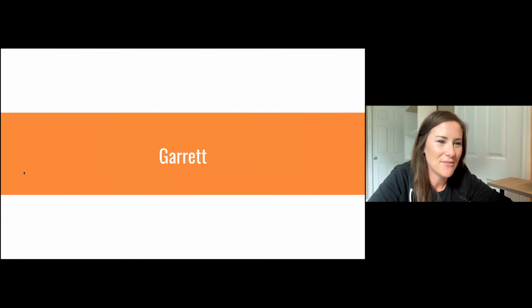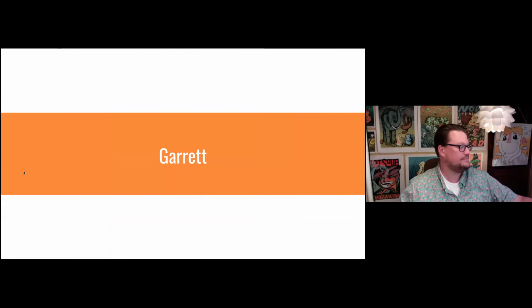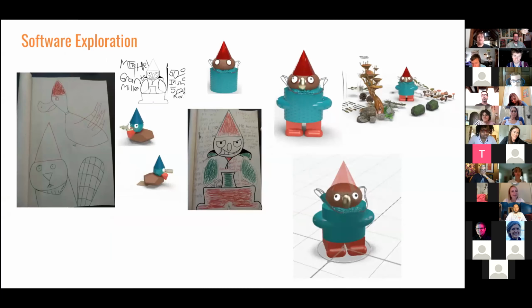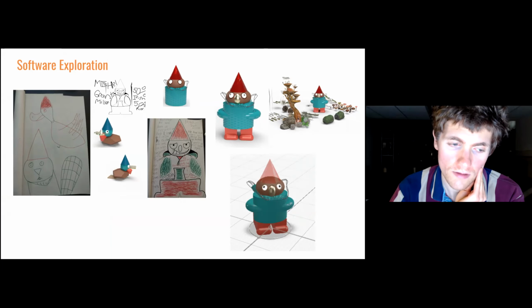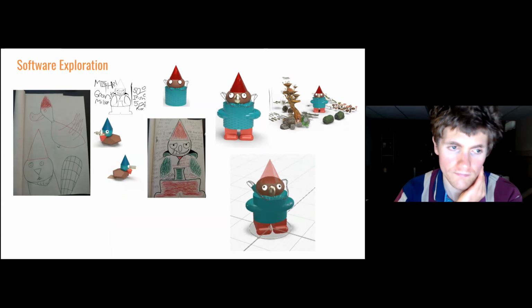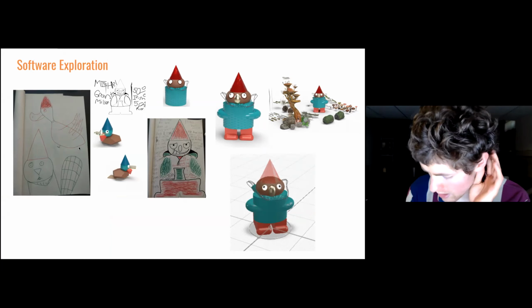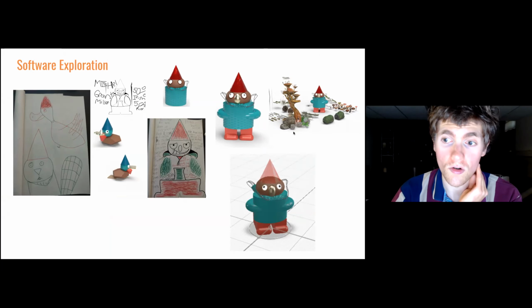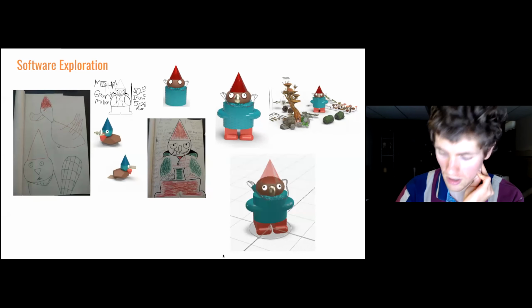All right, next we have Garrett. Tell us about your process with making your gnome, Garrett. It was pretty good. So what did you do first when you started thinking about creating your gnome? Where did you start? I started sketching out in an old sketchbook I haven't used in a long time.